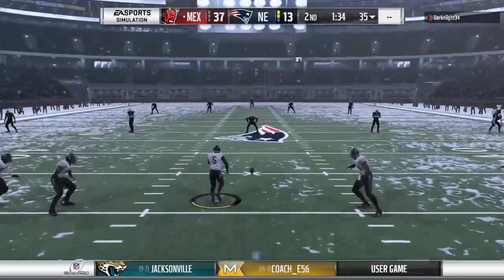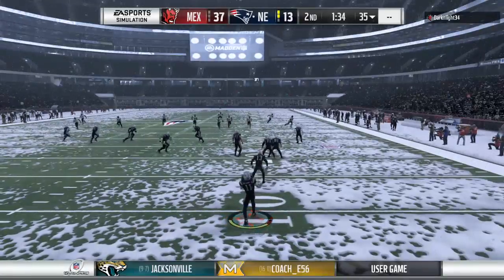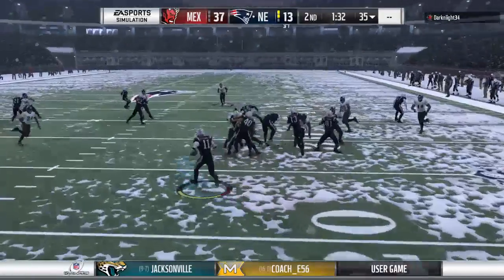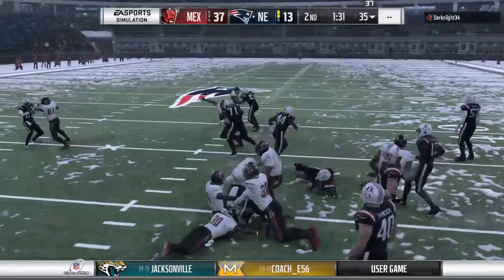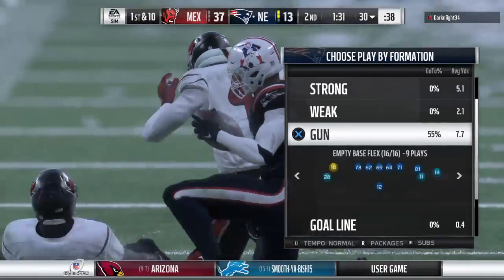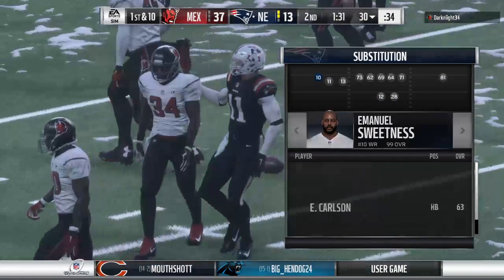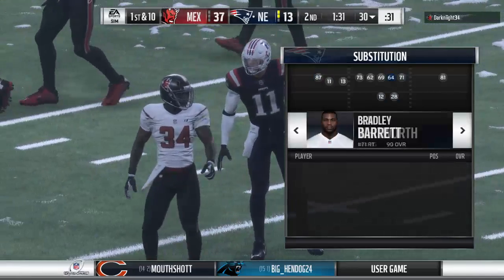Gonzalez now to kick this one away. This is fielded at the chalk of the 10. And a nice return sets him up pretty good here at the 30-yard line. Out comes the New England offense to see what they can do this time. They are looking to make a bit of a 180. They are sputtering right now.